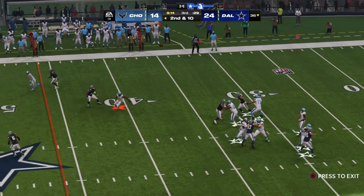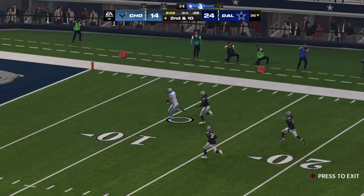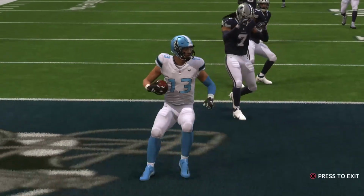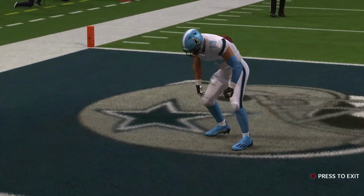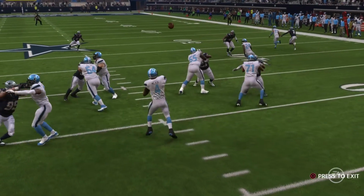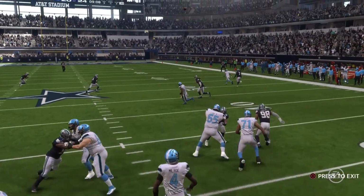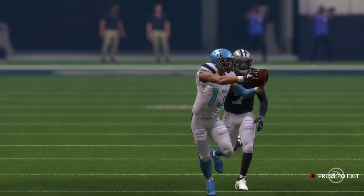They'll look to throw again. Hyatt able to make the catch downfield. Touchdown! Jalen Hyatt, 64 yards. And the Aviators come right out of the locker room and score here in the opening minute of the third quarter. And he showcased his blazing speed on that one.